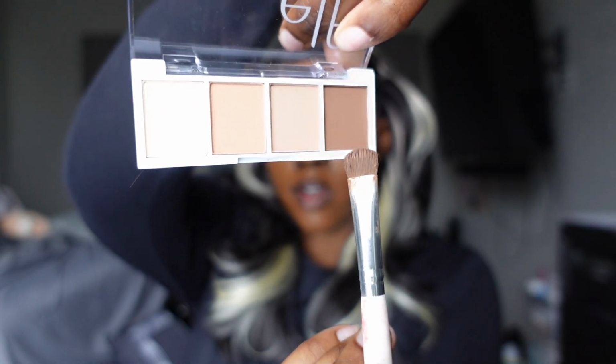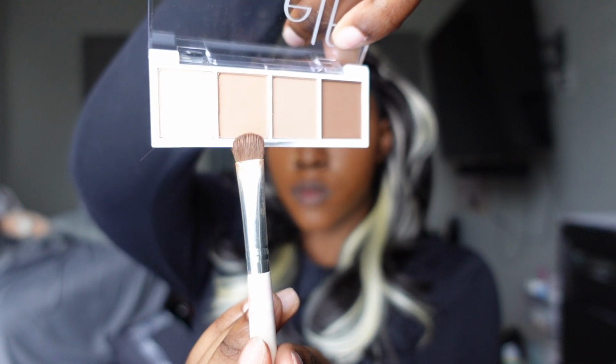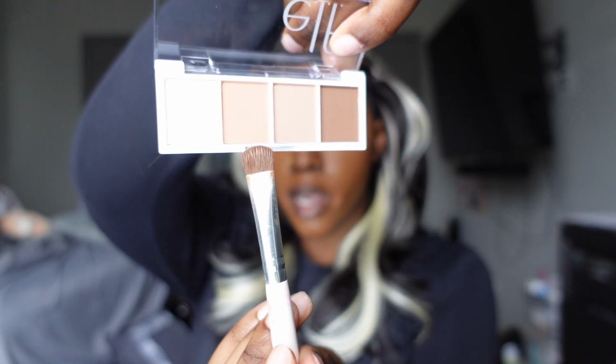Okay, so now let me find my eyeshadow brush. I really need a better setup, but that is a conversation for another day. Okay, so I'm gonna go in with this dark color right here first, and then I'm gonna just put this one in the beginning part of my eye. Honestly, I don't have a technique, well, I guess I have one, but it's not like the pro one. I just pat my eyeshadow on.